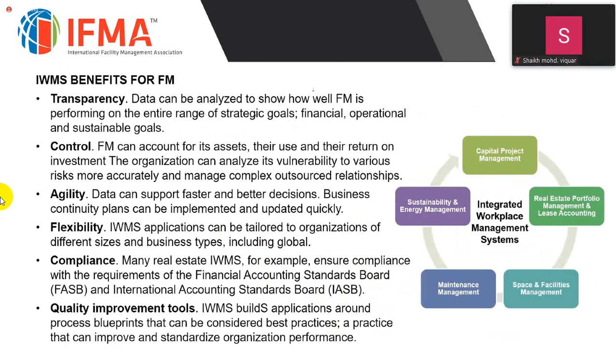Okay. So the benefits of having an integrated workplace management system, same as we've mentioned before: transparency. So we can see how well FM is performing on the entire range of strategic goals, the financial, operational, and sustainable goals. We have visibility of the full range of responsibilities as a facility manager. Control. FM can account for its assets, their use, and their ROI. And the organization can analyze its vulnerability to various risks more accurately and manage more outside relationships. So we have a view of what we are subcontracting, what the risks are.